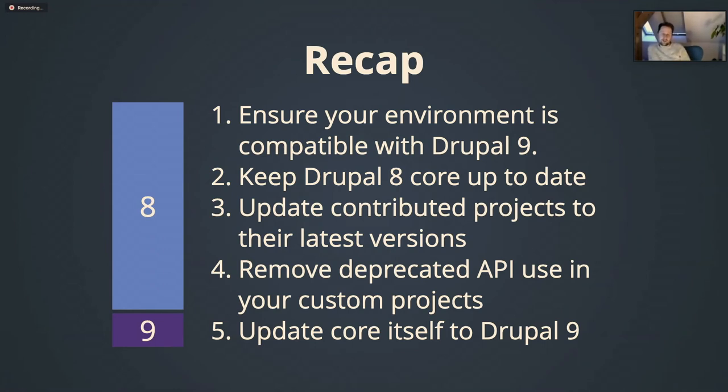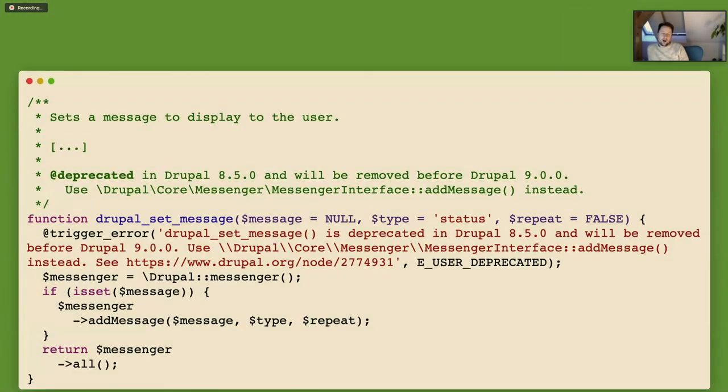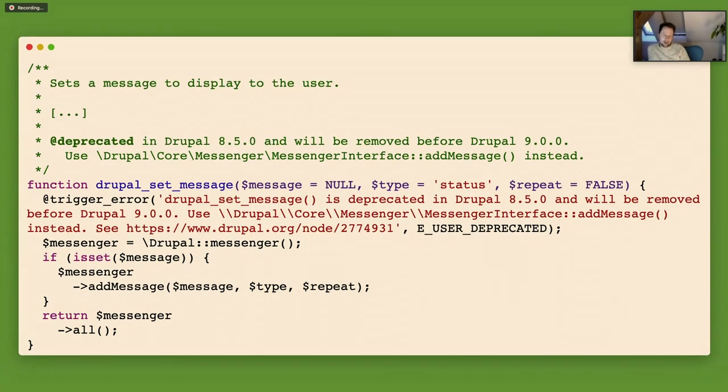And then the last step is, let's talk about the tools that you can use to upgrade and to remove your deprecated APIs used.